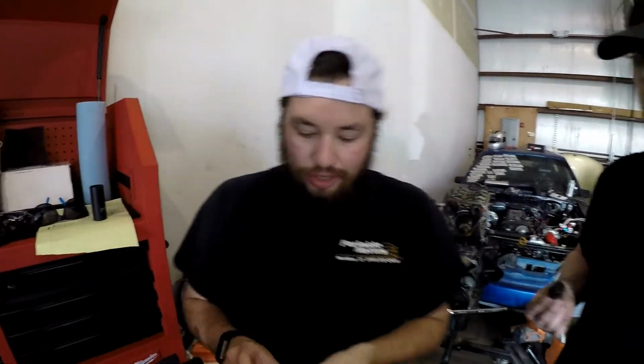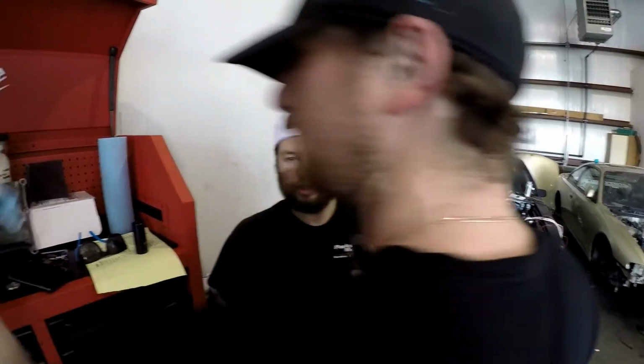So essentially, all we're doing is we're just marking this, and as soon as we take the cams out, we'll put them right back in anyways. But obviously, the cams are different. Intake side, exhaust side. It's pretty simple. E. I gotta rewrite my E.